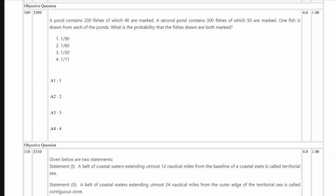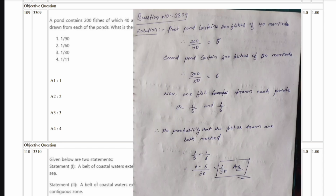Next question, a pond contains 200 fishes of which 40 are marked. A second pond contains 300 fishes of which 50 are marked. One fish is drawn from each of the ponds. What is the probability that the fishes drawn are both marked? Now the solution: first pond contains 200 fishes of 40 marked, so 40 by 200 equal to 1 by 5. And second pond contains 300 fishes of 50 marked, so 50 by 300 means 1 by 6. Now one fish drawn from each pond, so 1 by 5 and 1 by 6. The probability that the fishes drawn are both marked is 1 by 5 times 1 by 6, so 1 by 30, answer.